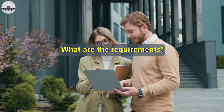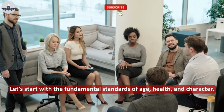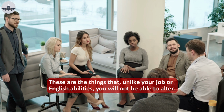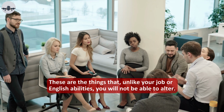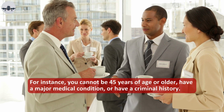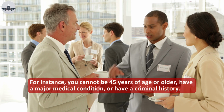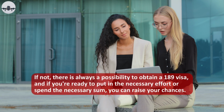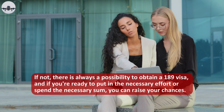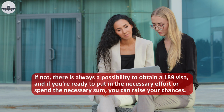What are the requirements? Let's start with the fundamental standards of age, health, and character. These are the things that, unlike your job or English abilities, you will not be able to alter. For instance, you cannot be 45 years of age or older, have a major medical condition, or have a criminal history. If not, there is always a possibility to obtain a 189 visa, and if you're ready to put in the necessary effort or spend the necessary sum, you can raise your chances.